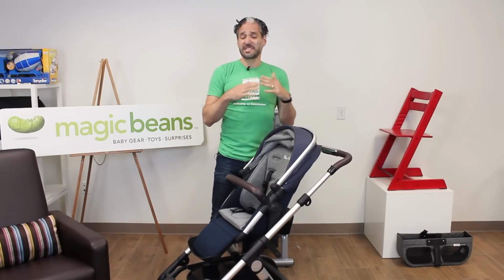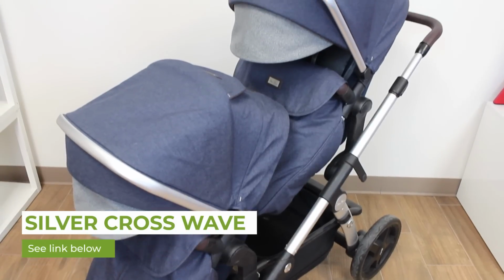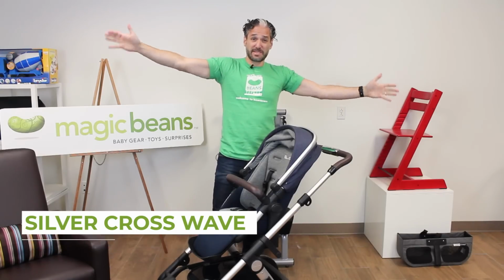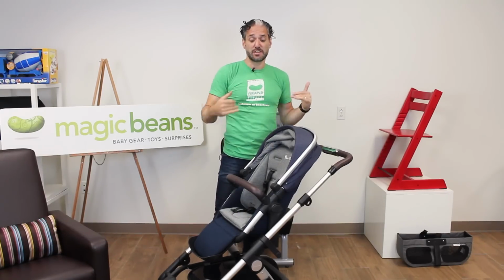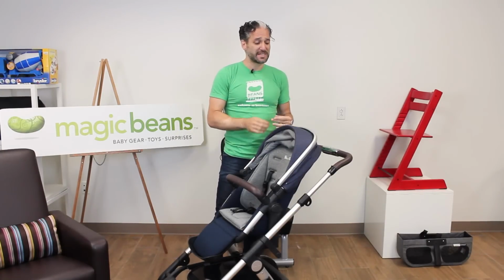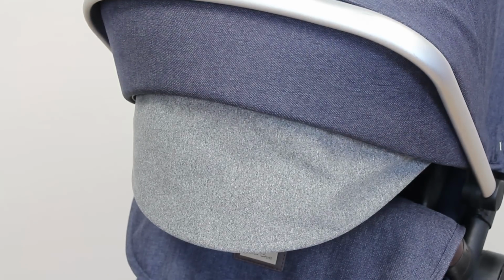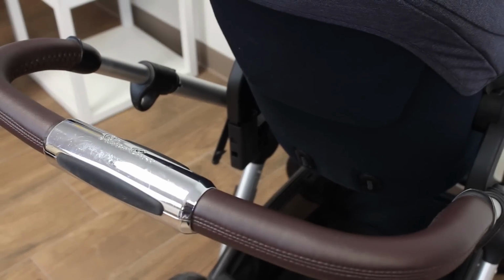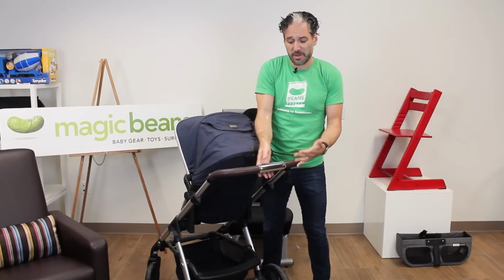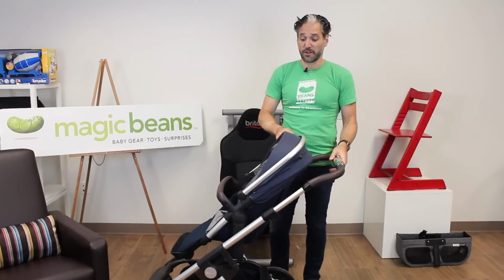Let's keep going. Next single to double stroller is the iconic Silver Cross Wave. You may be familiar with their big fancy prams that they made from 100 years ago, but this is the latest innovation from Silver Cross. Really beautiful style and detail. It has this sort of wool type feeling. Great, beautiful brown leatherette handlebars, chrome handle. It just looks so nice and actually quite functional as well.